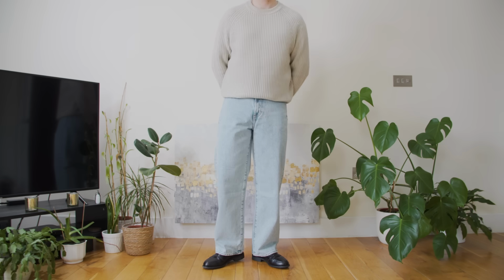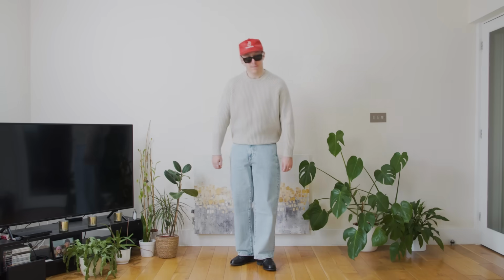So for Abercrombie's denim, I would have to agree with Tim on this one. These are a solid 9 out of 10 for me. I would highly recommend giving Abercrombie's denim selection a try.